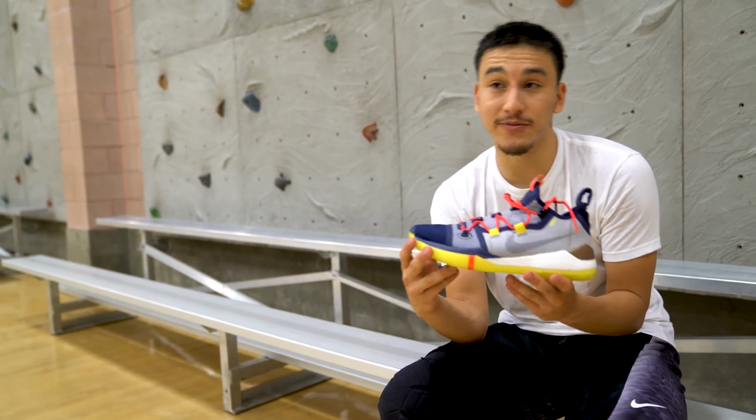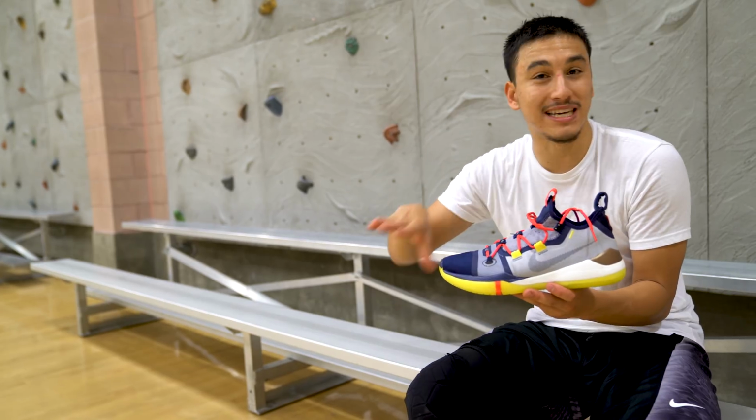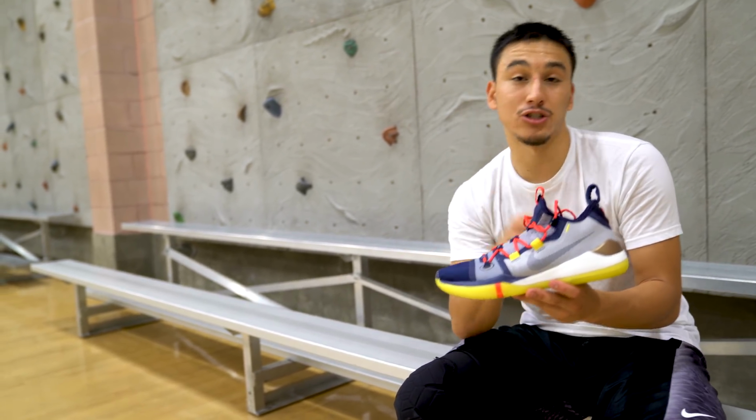So that's great news if you felt like the last Kobe was a little too mushy or spongy, or you felt like your foot was sinking into it. These have got you with that quick explosiveness, and I really enjoyed playing in them.